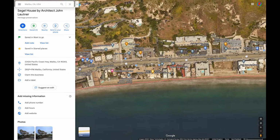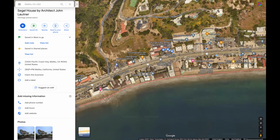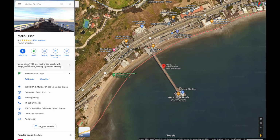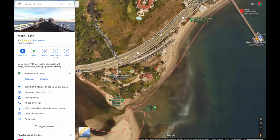Zooming along a bit, we have Nobu here. Nobu is a famous sort of Japanese seafood restaurant and hotel. We've got the Malibu Pier, that I thought looked pretty interesting. A historic pier with shops and restaurants. Iconic circa 1905 pier next to the beach with shops, restaurants, fishing, and people watching, I'm sure. So who knows, maybe some celebrities go to relax at the pier.